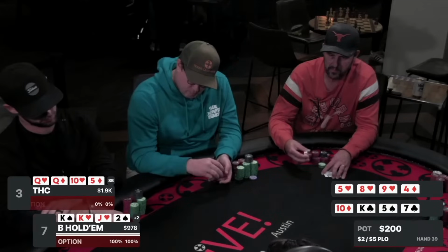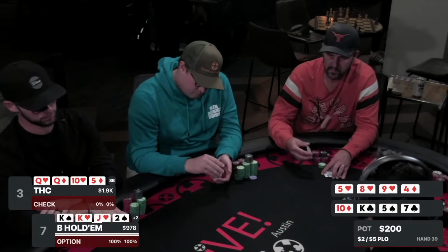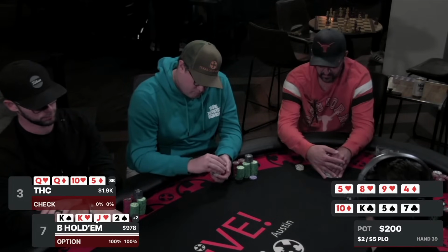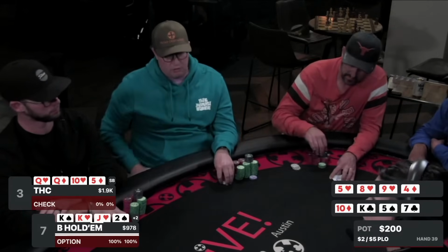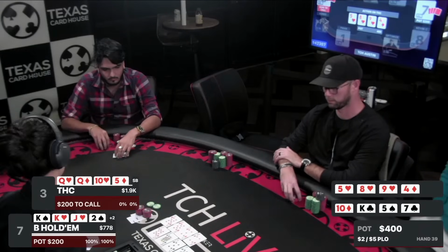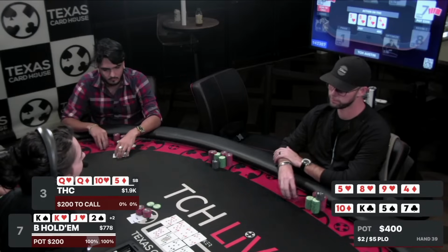So THC now drawing dead. We see he doesn't even have the straight flush out because B Hold'em has it. And a board pair is going to be really unfortunate for THC on the bottom, because B Hold'em would have the bigger boat. I know he's wishing for that right now. B Hold'em going to pot it because he does have at least half of this pot with the current nuts on bottom.